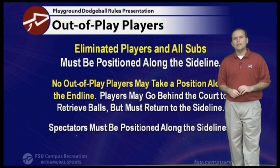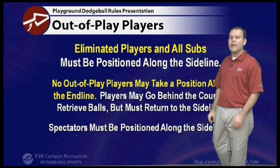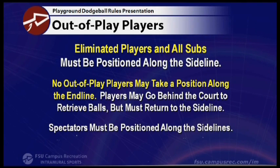Out-of-play players, eliminated players, and all subs must be positioned on the sideline. We don't let anyone be on the end line. So we're thinking sidelines in this particular case. No out-of-play players may, again, like I said, take that position on the end line, and players may go behind the court to retrieve balls but need to return to the sideline.